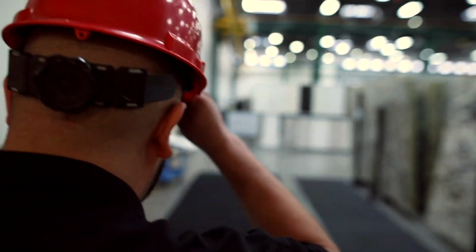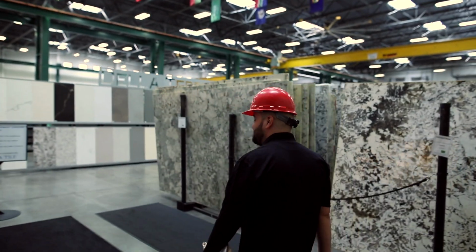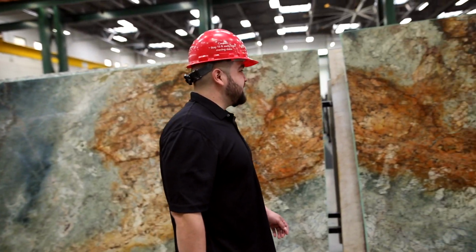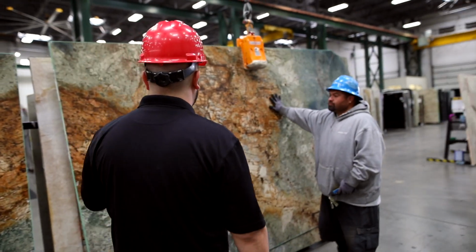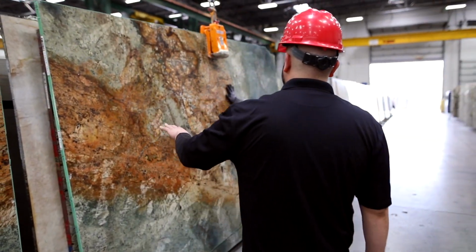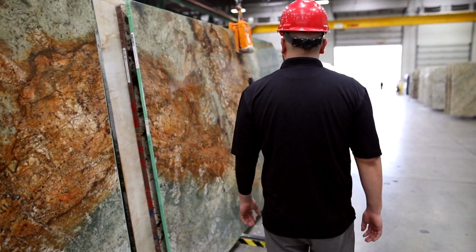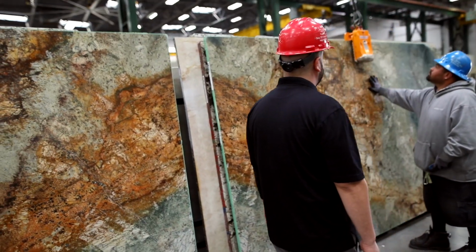During the slab selection, your safety is our primary concern. Please refrain from attempting to move any slabs and do not approach any slabs that are being moved or handled. Your slab sales representative will personally confirm that the slabs you have chosen are ready for viewing before escorting you to the slab warehouse.